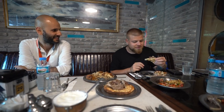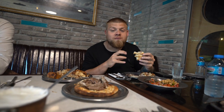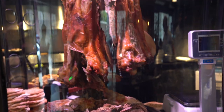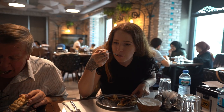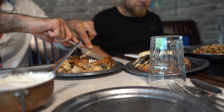You can taste that it's just been slow roasted. The Beyran is super tender. We learned that it's cooked for like 4 or 5 hours and smoked over the embers. You can taste that rich smoky flavor. It's so tender it falls apart, melts in your mouth. Not really spicy, but it has a really savory flavor. Really like this dish. I think you saved some of the best for last.